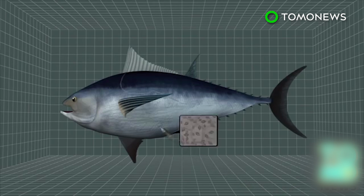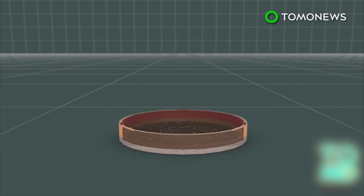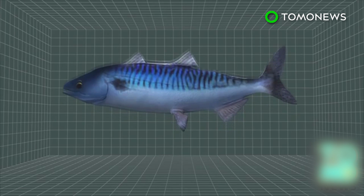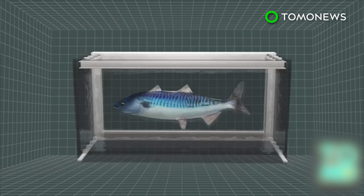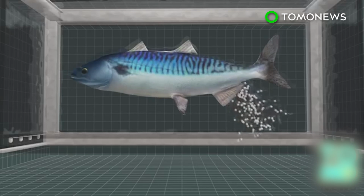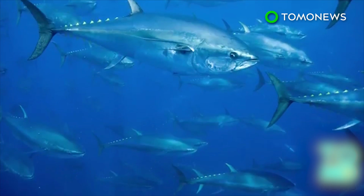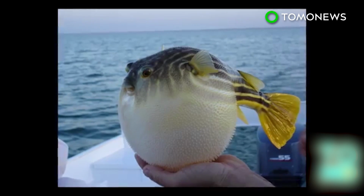The first step of the procedure involves extracting reproductive stem cells from bluefin tuna. Researchers at Tokyo University of Marine Science and Technology then use minute needles to inject the cells into mackerel fry. Under the right conditions, the stem cells travel to the testes and ovaries of the mackerel. Scientists are now waiting to see whether the mature mackerel will spawn bluefin tuna eggs. The team has already successfully produced a batch of tiger pufferfish, another endangered species, using smaller grass pufferfish as a surrogate.